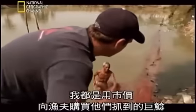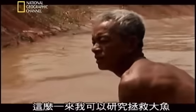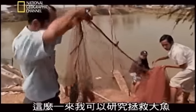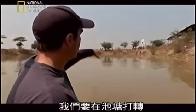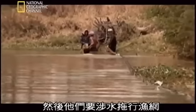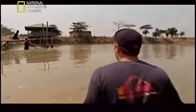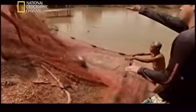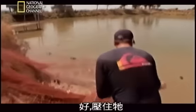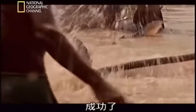I always pay fishermen market value for any giant catfish snared. That way, I get to study them and help save a megafish, and the fisherman doesn't lose out. We're going to circle around the pond, and then they're actually going to sweep the net through the water and pull it up right by where we're standing. Okay, hold it down. Success.